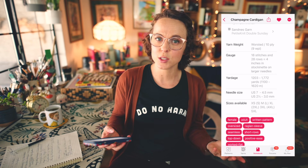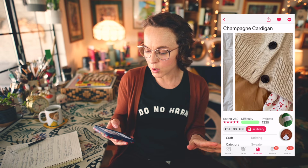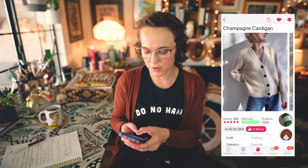You don't have to pair this with mohair. I feel like the Champagne Cardigan would look gorgeous in just a standard wool yarn or a fleece-based fiber, even without the mohair. I think it's beautiful with the mohair, but again, it's really your preference. This is just that classic go-to throw on over everything cardigan, and it's 45 Danish kroner, and I believe that 45 Danish kroner is $6 US.